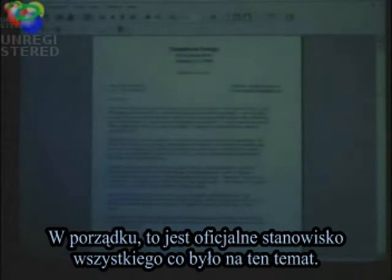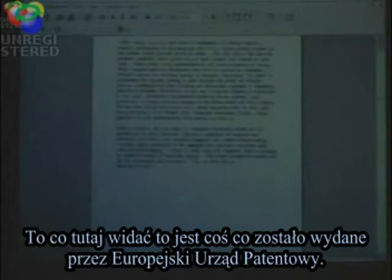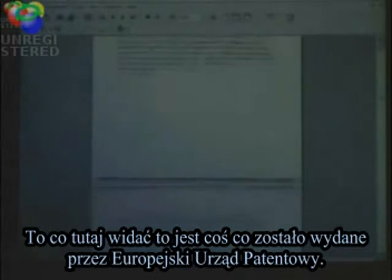Okay, that's just a general statement of what it was all about. And other than that, what you've just seen there is something which a European patent has already been issued on.